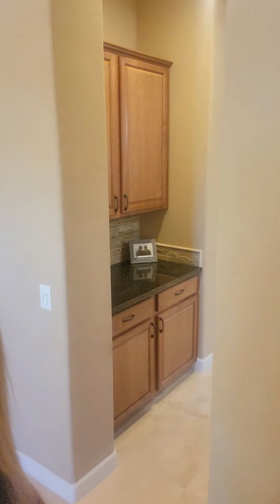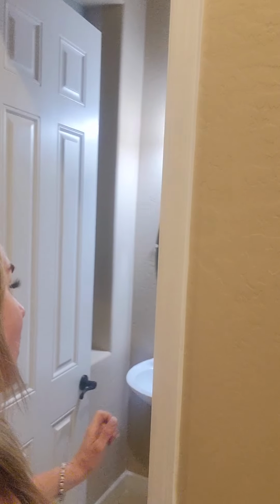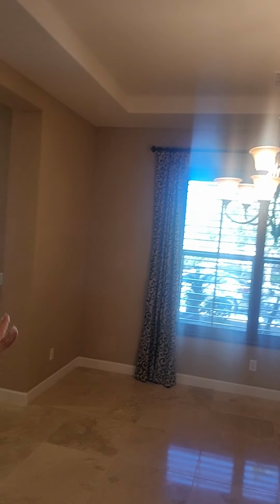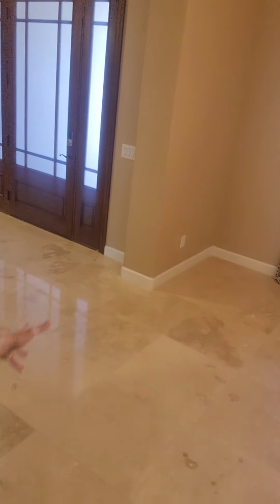Here is the Butler's Pantry. Now I'm not going to go completely through. I just want to show you this while we're standing here. Butler's Pantry, and right to this side is one of the powder baths for guests. Now, guys, I'm going to come back around to this, so please try not to get too dizzy here. We're going back towards the formal dining, front foyer, and if you notice, the stone floorings are all hand polished. They're sealed and polished. It's all been done professionally.